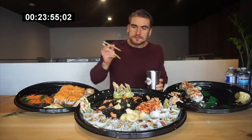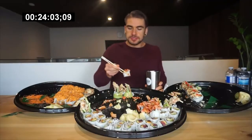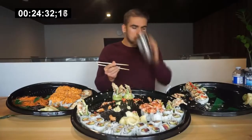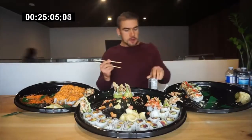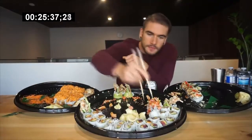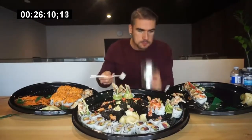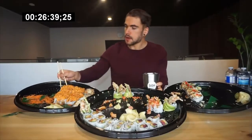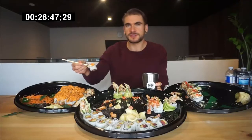Slowly but surely. I would like to think I'm at least halfway done. We got a shrimp and tuna supreme roll. These are my favorite, double spicy salmon rolls. I'm gonna start breaking these a bit. And what is it, you may ask? Spicy salmon, not spicy salmon.